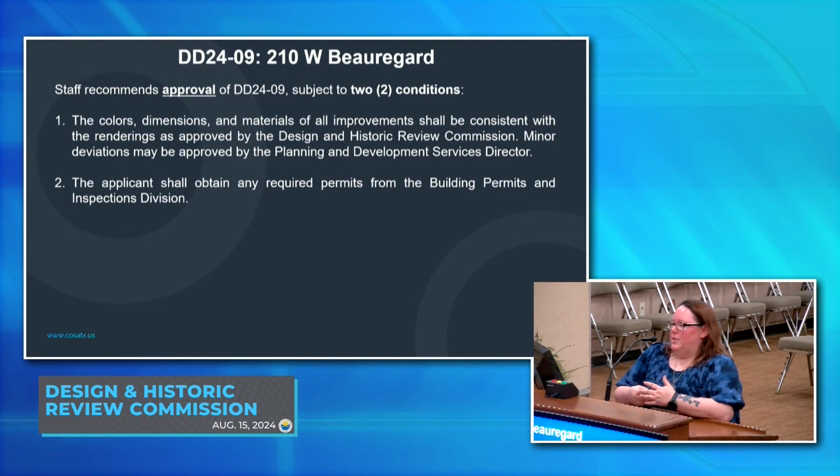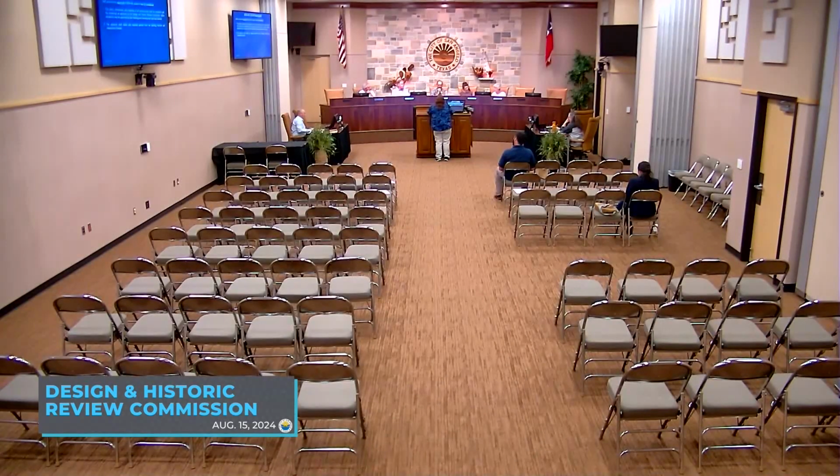So with that, staff is recommending approval with the conditions that the colors, dimensions, and materials be consistent with the renderings approved here, and that the applicant obtains any building permits required. I have a question. How far is the structure away from the building? It looks to be on the building. The building department is working with the applicant on that. Okay.